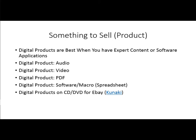The way that you can deliver that product is on a software system called Kunaki, or you can have the software burned to a CD and send it out when someone makes a purchase. Depending on how many buyers you have, that could be easy to do or hard to do. But as you get sales, you could just package up the CD and send it off to your buyer, or you can automate the entire process through Kunaki. There is a link there to a tutorial that will tell you about Kunaki and what you'll need to do to get your product packaged and sent to your customer.